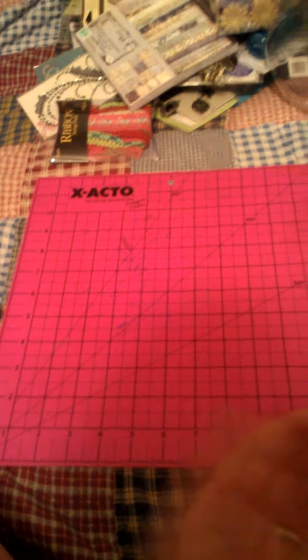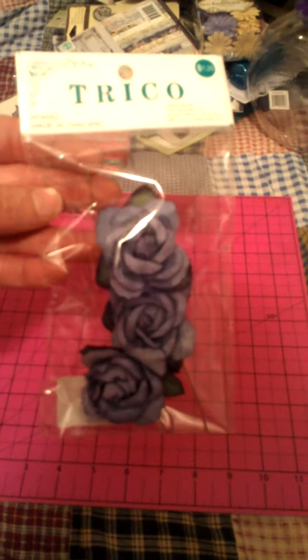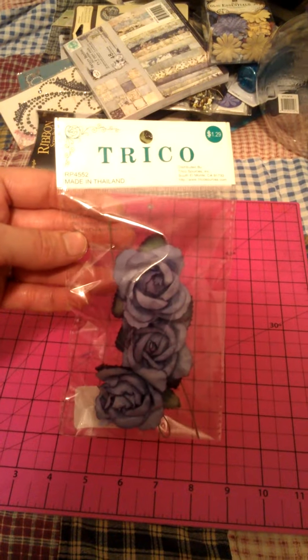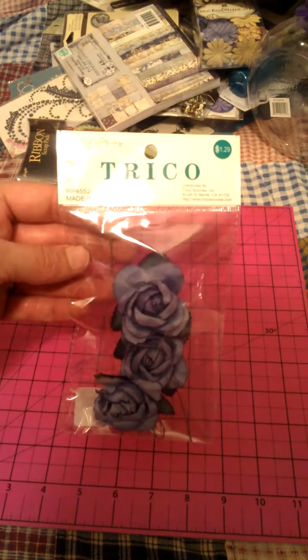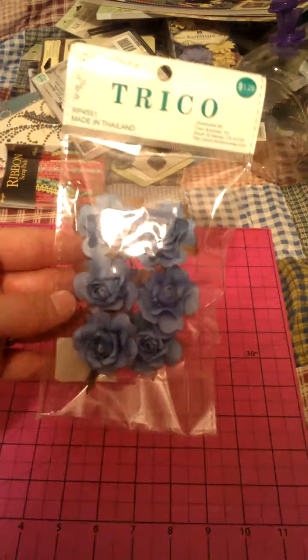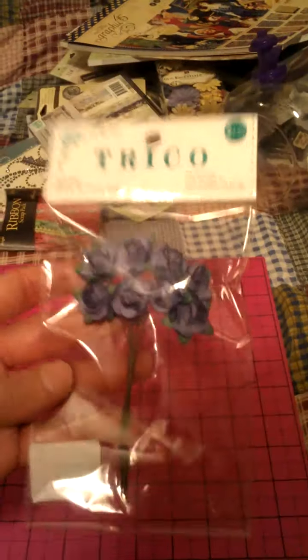But anyways, so they had these blue ones. There we go. And those are so pretty. And then I got these smaller blue ones. And then I got these itty bitty blue ones.